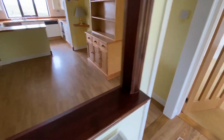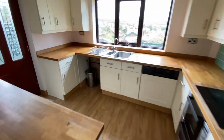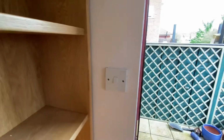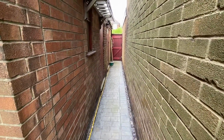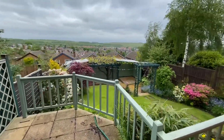And just to finish off the tour, we'll have a look at the back garden. Just head out through the kitchen. To our left, we have the gate to the front of the property, useful store, and the side door into the garage. And to our right, a nice elevated patio area, taking advantage of the views again.